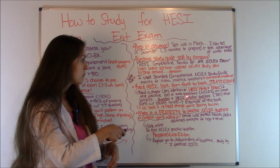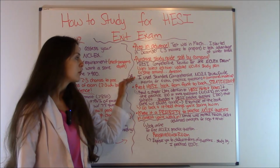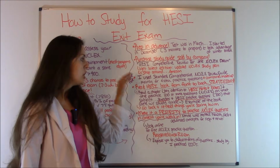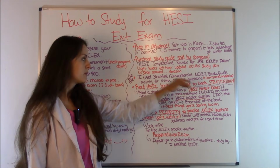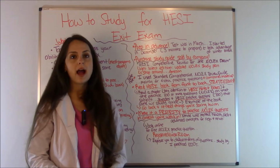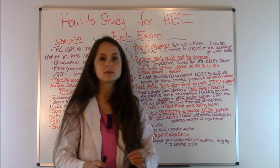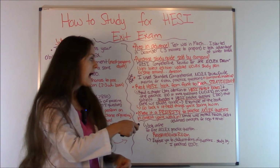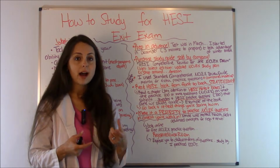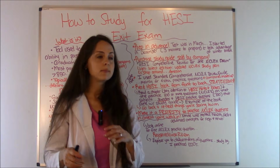Then how you want to do it strategically whenever you read this book, you want to read the chapter. So say you're going to be studying respiratory disorders. Read that chapter on respiratory disorders. Pay attention to those HESI hints in the boxes. Then go and practice at least 100 or more questions specifically on respiratory disorders. You can do that in your Saunders book. The HESI guide that you'll buy comes with like 700 questions that you can access from their website.